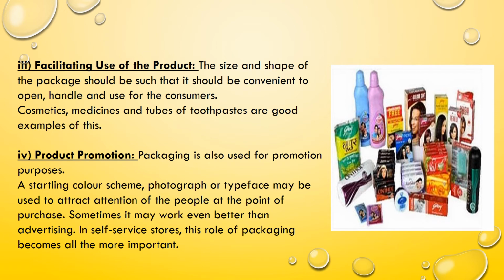Even tube lights, you just have to open the box. It has proper packaging, because it should not break, it's ensured that there are proper boxes that you put it in, and then you can remove it out of the box and fix it. The same thing is done with cosmetics and medicines and whatnot.